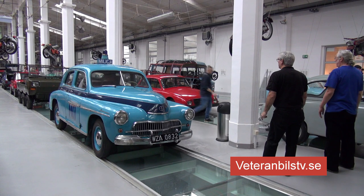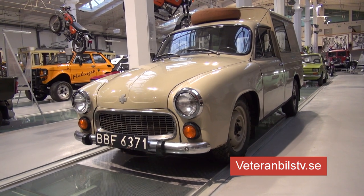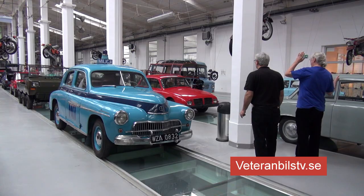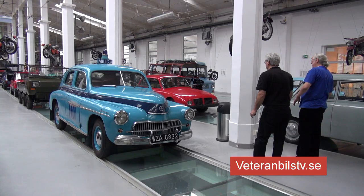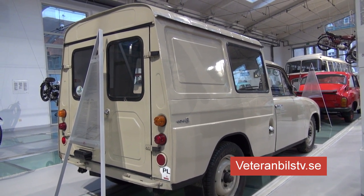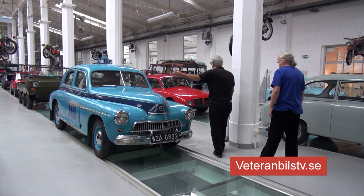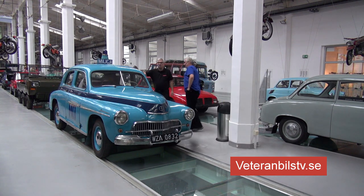So for example, for the farmers. Yes, for the farmers. It was possible because we have place for two persons, and the rest was for example for some products for the shop and from the farm. Okay, so it's like a pickup version. Yes, like this one we see here from the workshop. But this one really started the Polish car industry, literally.